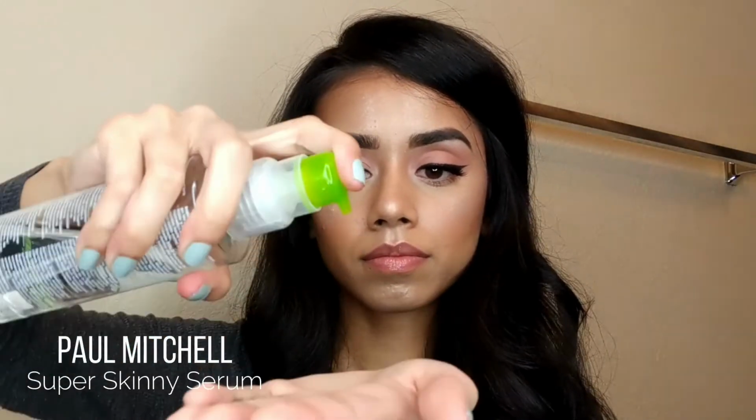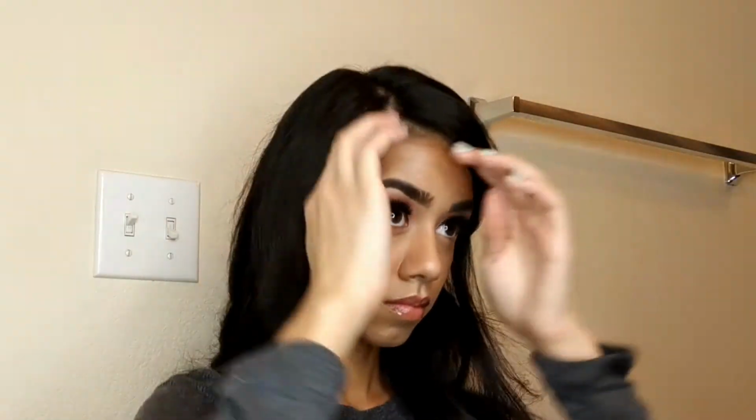After I'm finished with that, I know some people, they'll just take a brush and comb it through, but that doesn't really work for me. If you can figure out why, let me know. But then I use the Palm Chill Super Skinny Serum. This is really good, especially for me because my hair gets very, very frizzy, so I just apply a little bit on the top and then just throughout my whole hair with my fingers. But this is the final look with my hair. It came out pretty decent, surprisingly.